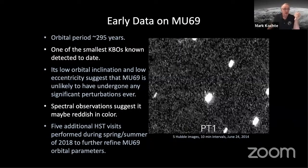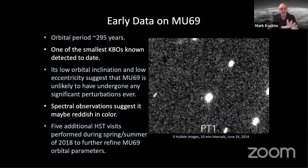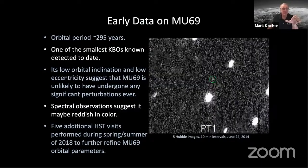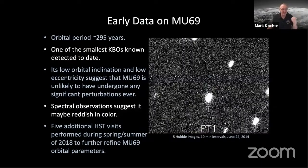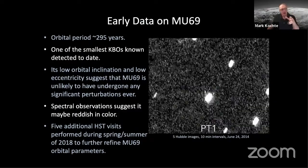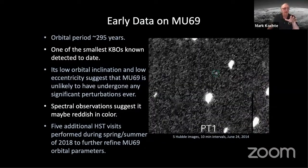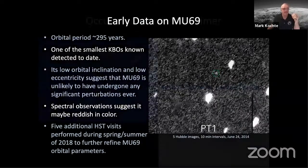This image here was taken by Hubble over a period of, there's five images over a period of 10 minutes. It's very, very faint. It blends into the background noise almost. That's 27th magnitude. For those of you who know how faint that is, that's pretty faint. And spectral analysis suggested that it's probably reddish in nature, but you can't tell that directly.